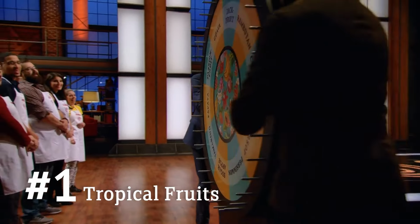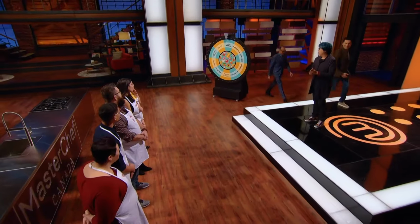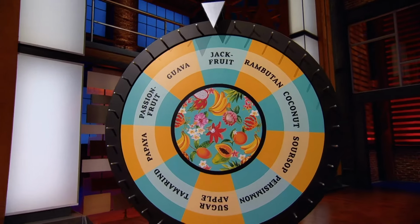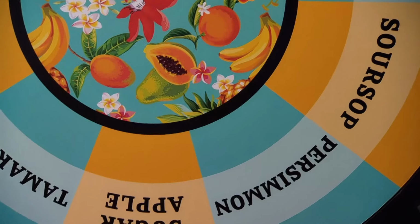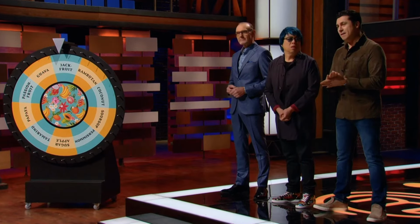A great big wheel of tropical fruits. Interesting. I feel like this wheel is awfully colorful for an elimination challenge. This wheel is full of delicious and versatile fruit, some of which will be new to you. But whether you know it or not, you'll have to find a way to make a spectacular dish. And each one of you will have a chance to come up here and spin the wheel. What you land on is what you cook with.